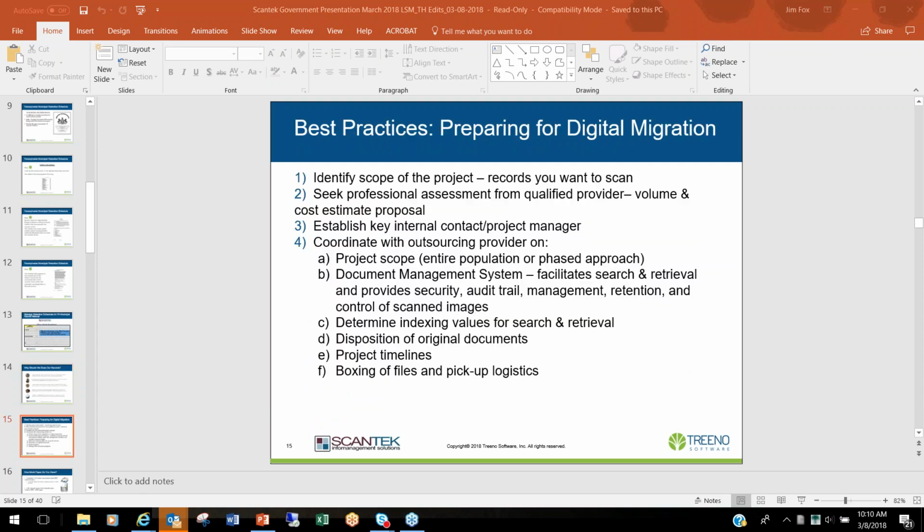So with that in mind, let's say you've gone ahead and made the decision to transfer into a digital environment for your records. Here are some of the key considerations. One is we want you to be able to identify the scope of the records that you want to scan. Do you want to scan everything, or do you want to start with a more manageable section, maybe a particular department? Again, we work with a lot of townships and municipalities, and we oftentimes start with property files because they have a permanent retention period, and they generally take up the lion's share of the documents, it seems like. But that's a key component.